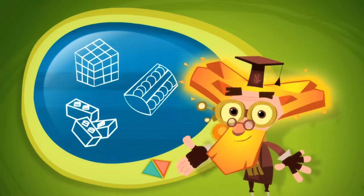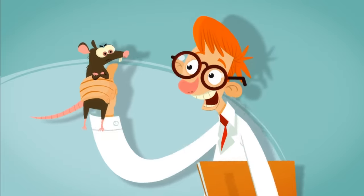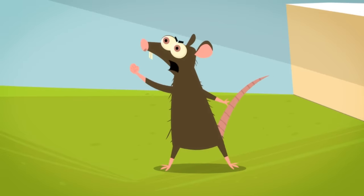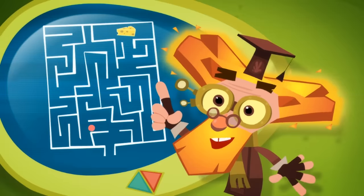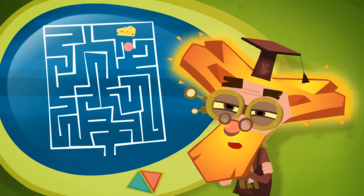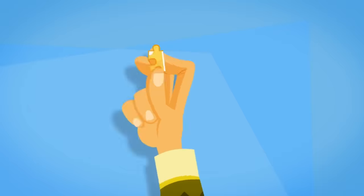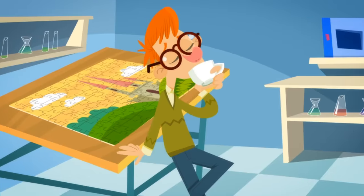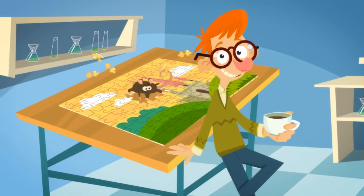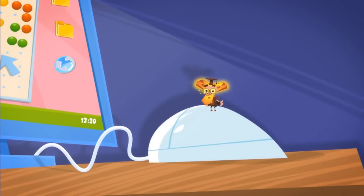Puzzles are toys, games, or problems that force you to use your mind in a clever and creative way. Take a labyrinth, for example. In a labyrinth, the challenge is to find the 1 way to get through a series of tangled corridors. Another fun puzzle is a jigsaw puzzle. Here, you need to put together a picture out of many little pieces. For this, you need to not only pay attention, but be patient. And there are all sorts of puzzles for the computer.